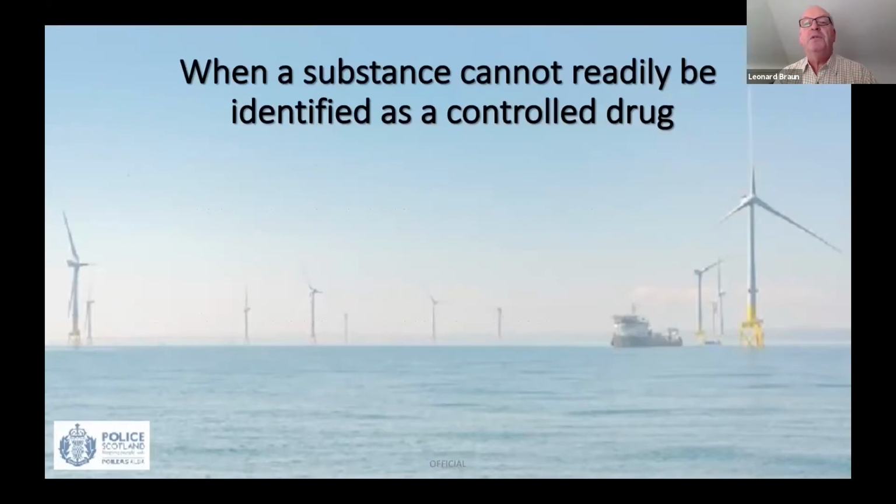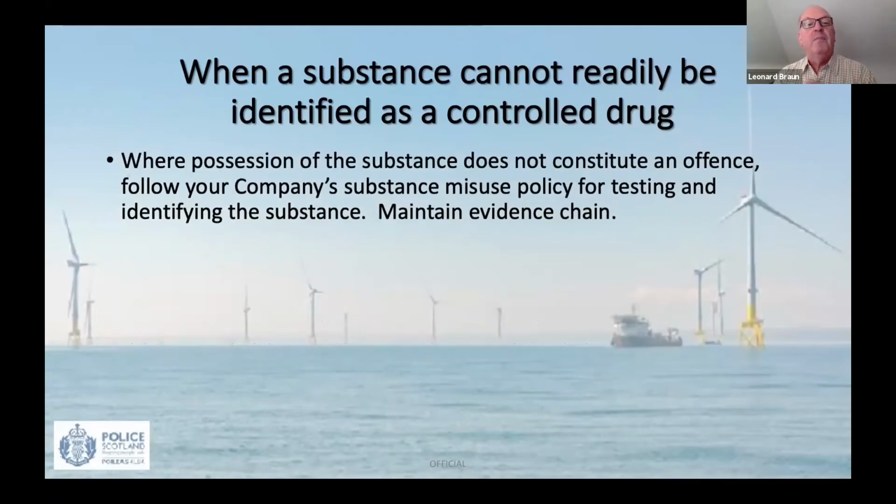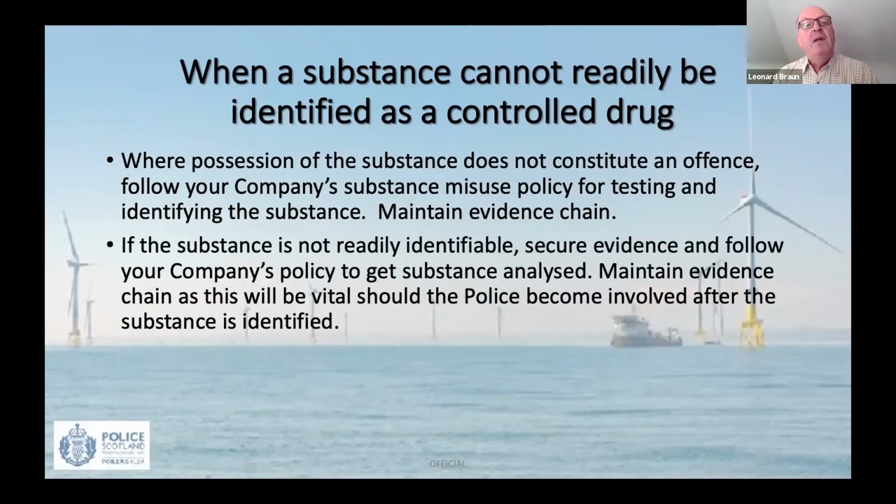And when a substance cannot readily be identified as a controlled drug, where the possession of a substance does not constitute an offence, for example, follow your company's substance misuse policy for testing and identifying the substance, but maintain an evidence chain. If the substance is not readily identifiable, secure evidence and follow your company's policy to get the substance analysed. Again, maintain the evidence chain, as this will be vital should the police become involved after the substance is identified.